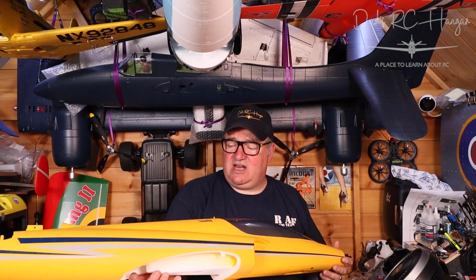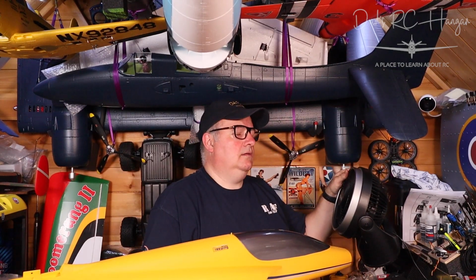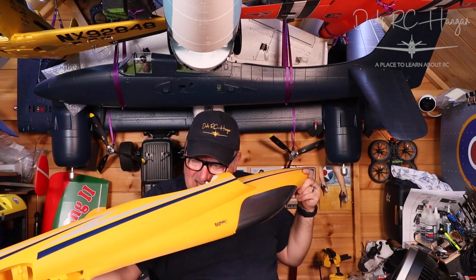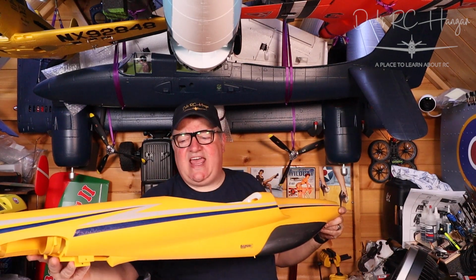The foam, we'll have a closer look. See, hang on, let me take a moment. The foam is really smooth. Look at that, nice Skywalker 80 amp UBEC. Okay, oh look at that fan in there. How many blades? Is it 1, 2, 3, 4, 5, 6, 7, 8, 9, 10, 11, 12 bladed fan.